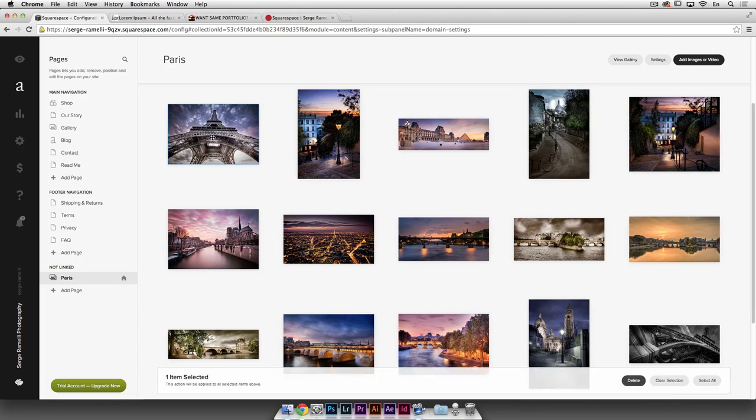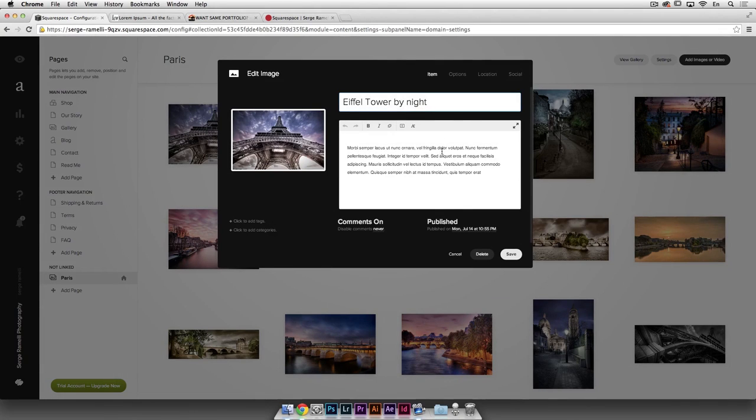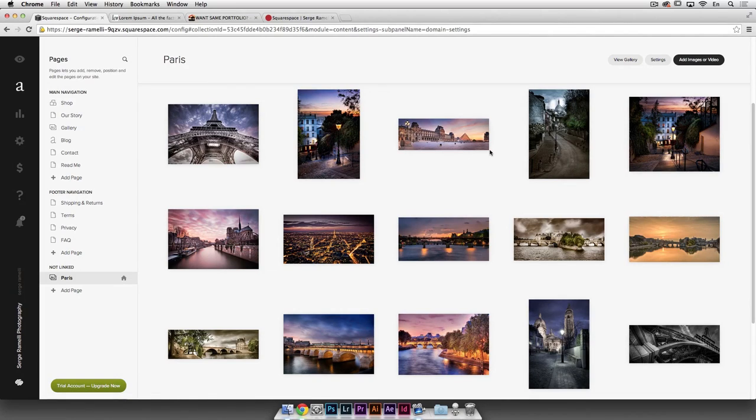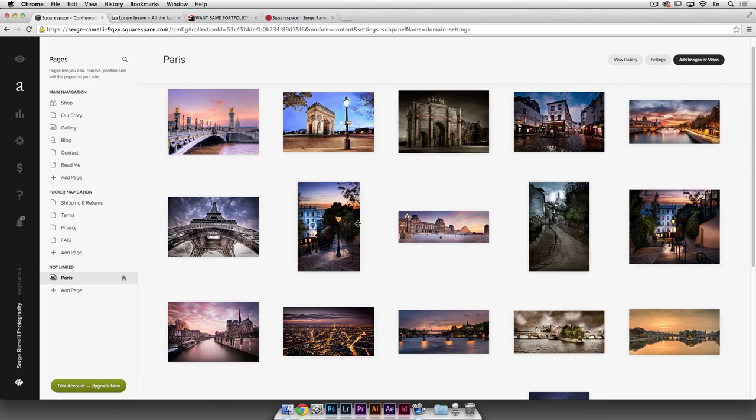So for each photo, I'm not gonna do that because it's gonna be a very long tutorial. You have to double click on it, put a title, put a description, I really advise you to do that. Your search engine optimization will be a lot better. Okay, so once you've done that, we are ready to do another gallery.